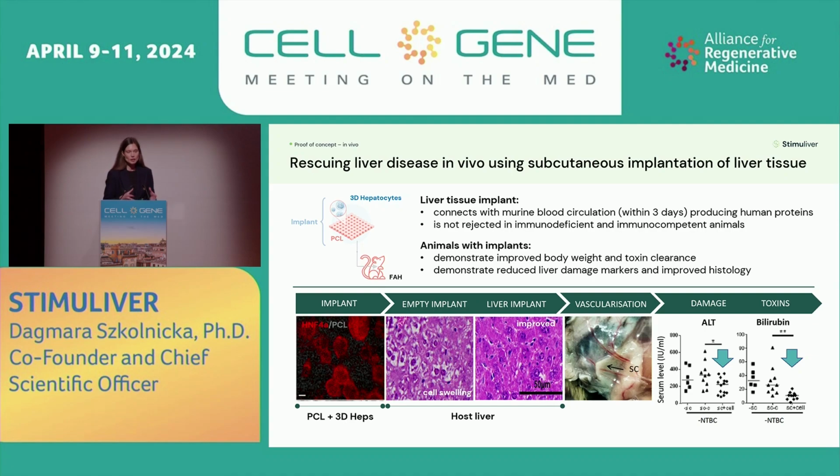In our studies, the 3D graft connected with the host blood circulation within 3 days and improved our recipient's liver function for at least 14 days in vivo. The implant displayed a critical liver support, leading to significantly reduced liver damage markers and improved clearance of toxins without any sign of graft rejection or degradation.